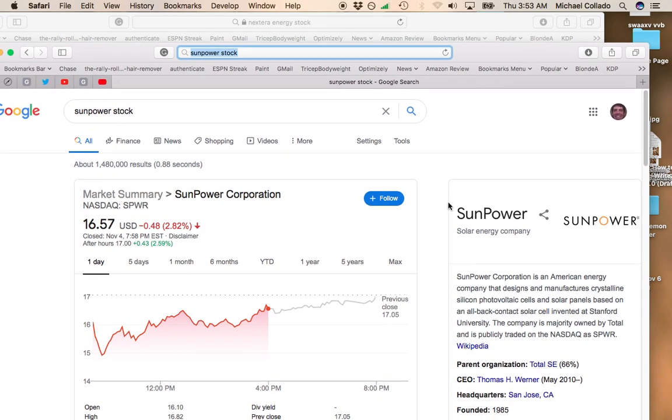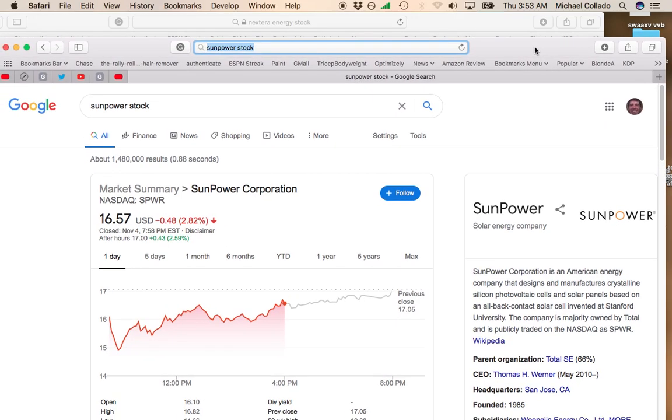Okay, so the next stock I want to look at is SunPower Corporation, and SunPower works with the manufacturing of solar cell panels. Solar power is probably one of the oldest renewable energy companies out there. SunPower was down almost 3%.